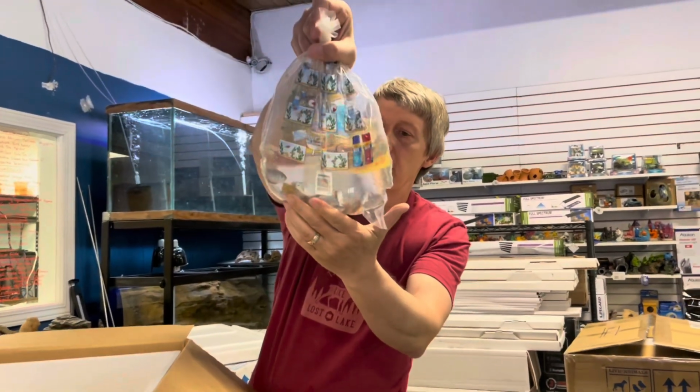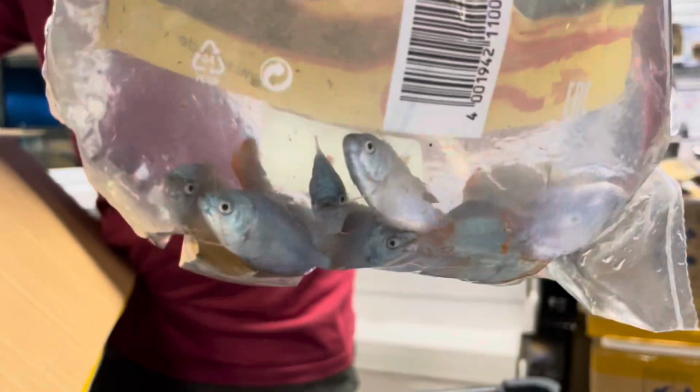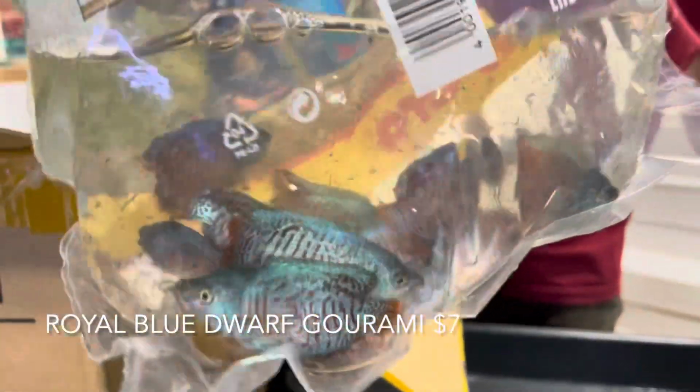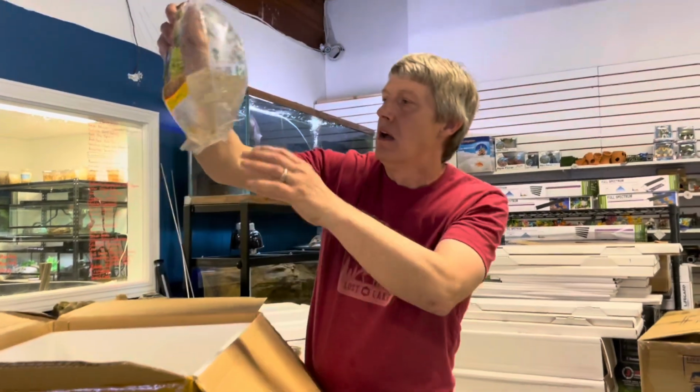So here we go. Powder blue dwarf gouramis. I'm restocking those about every other week. Here are some more restock, the neon blue dwarf gouramis. Very nice bright colors on those guys. Good community fish, with some caveats.